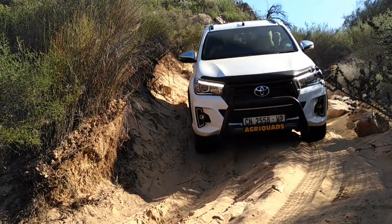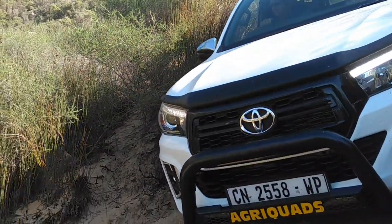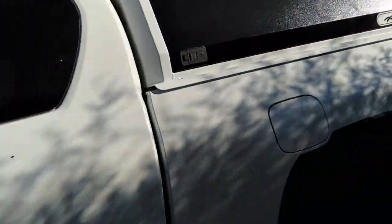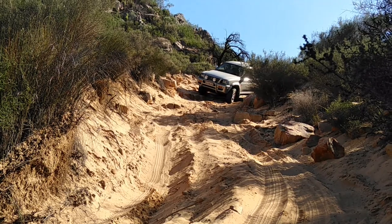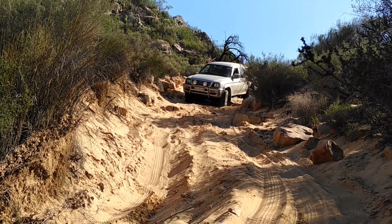If you go a little bit fast, especially with IFS, the front part of your vehicle might bounce and you might hit those rocks hidden in the sand below. As you can hear, some of these vehicles, as they cross over this bottom part, are hitting some of the stones and the rocks down the center. But yeah, this is fun. This is a good way to get into practice of using your brakes and engine braking at the same time.